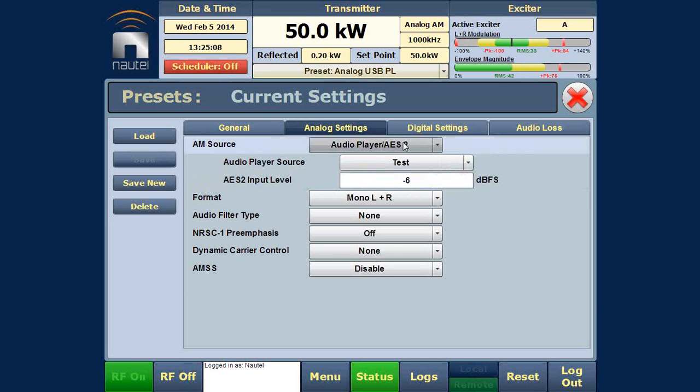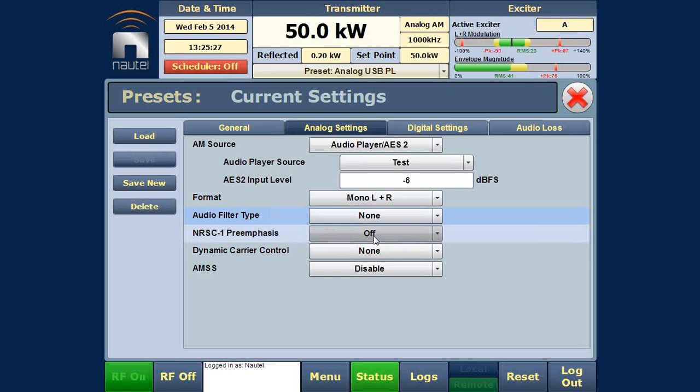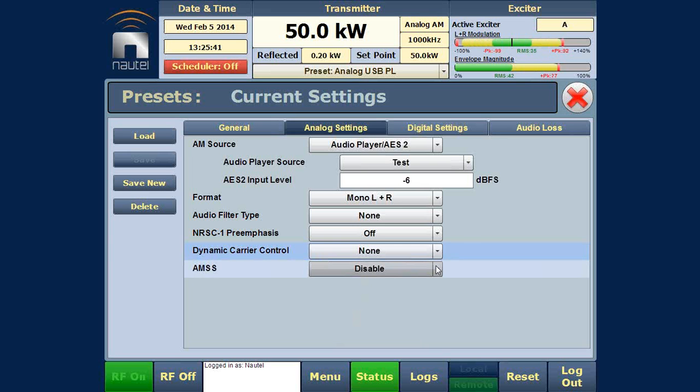We can come over here, and right now the audio feed for the AM is coming from the audio player, and this is the playlist that we're running. And we've set up an audio level, and it's mono left plus right, and there are no filters involved, but if we wanted to, we could enable one. And if we wanted to have NRSC1 pre-emphasis, we could do that. If we wanted DCC, which is also known as MDCL, which we just talked about, we could just enable it here, any of these systems. And we have over here, AMSS.